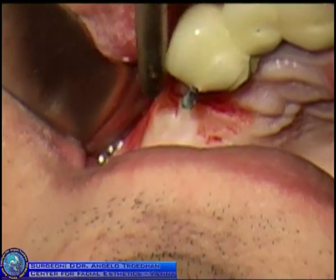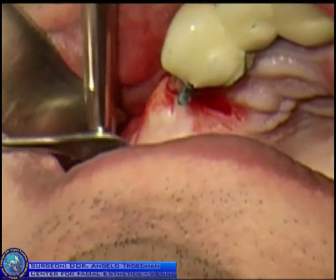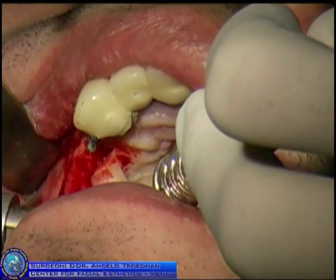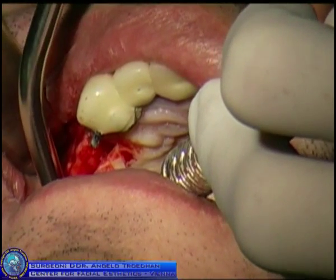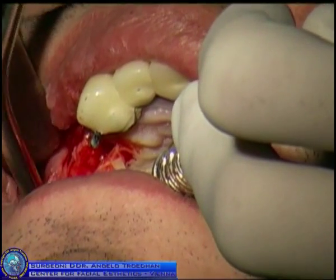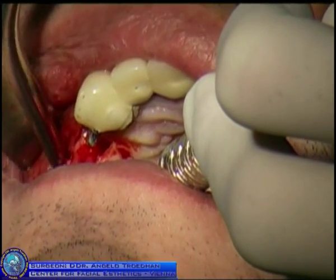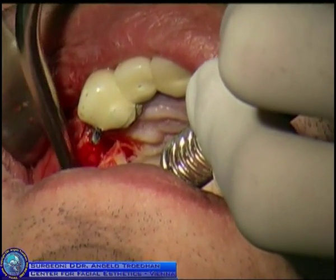Okay. Now we are opening the flap. So we take a short measurement. The width of the bone is exactly 7.89 mm. And this is sufficient for an immediate placement of an implant.